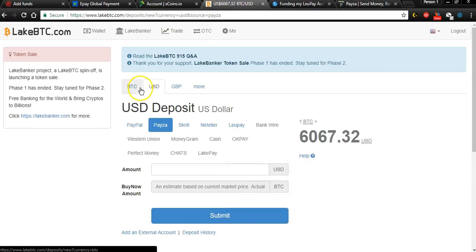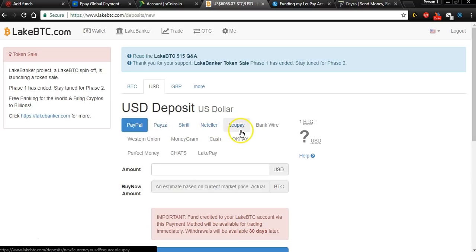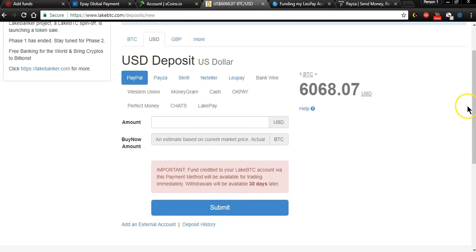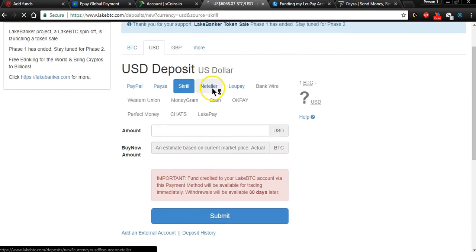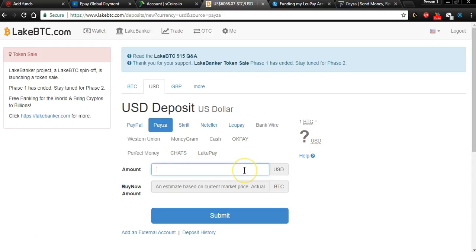Alright, this is Lake BTC. So you do real minimum verification, you just upload your ID, and if you go to wallet once you're logged in, go to deposit, it'll give you PayPal, Payza, Skrill, NetTeller, LuPay, and then you have Bankwire, obviously Western Union again, which I guess you could use a debit card for. Perfect Money, not in America. LakePay is an altcoin they've put out. OKPay, not available in America. Chats, I don't know what that is. As you can see right here, it says 30 days if you use PayPal, 30 days if you use Skrill, 30 days if you use NetTeller, but if you use LuPay, it's instant. If you use Payza, it's instant. And let's see what the price of Bitcoin is.